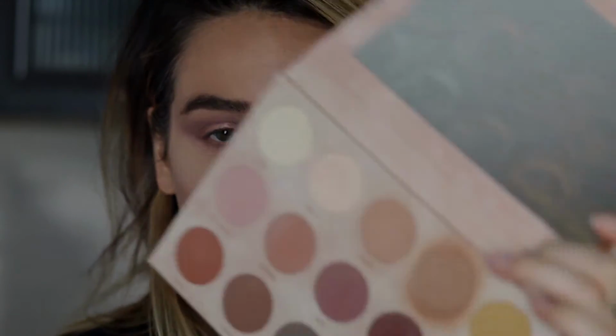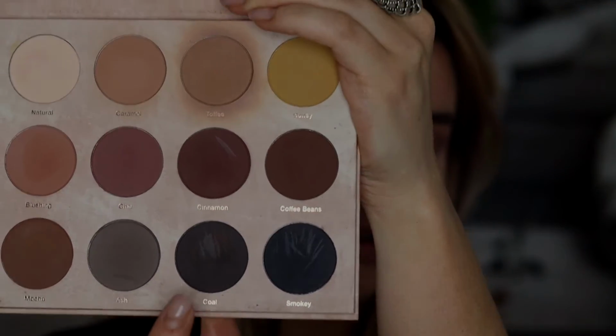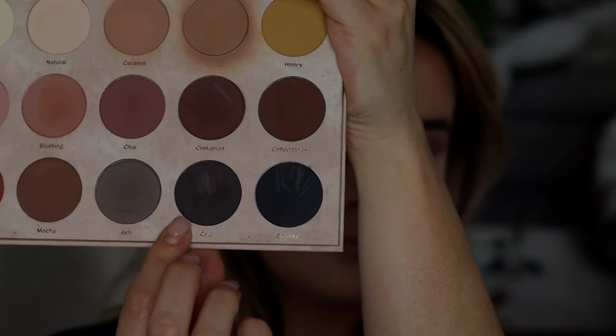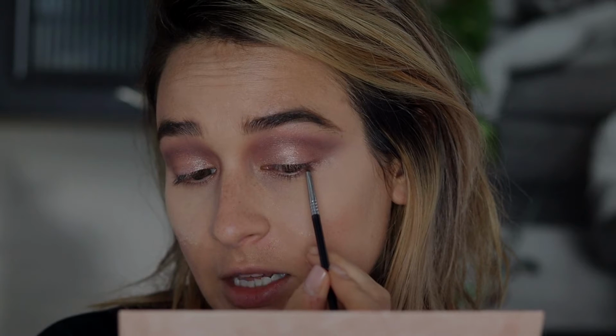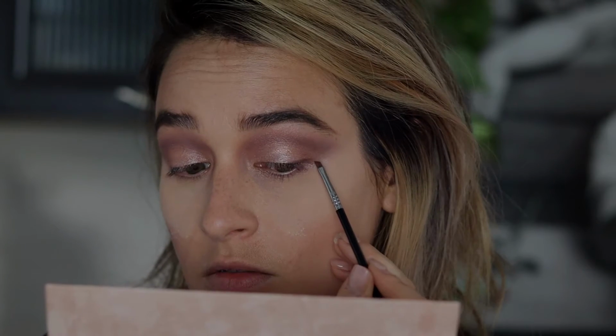So I'm going to mix a little bit of cinnamon and coffee beans and then a touch of coal in there, right here. Now, Alexis doesn't really have a super defined wing. She does have a tiny bit of something on her upper lid, so we're not making the liner a defined part.